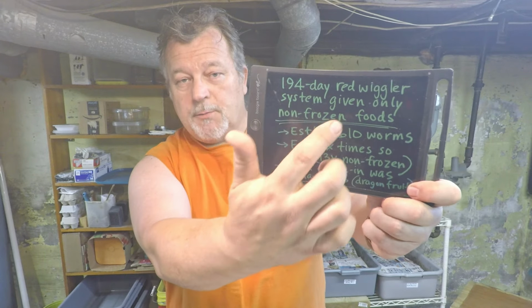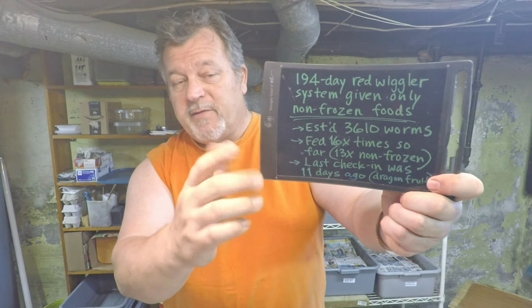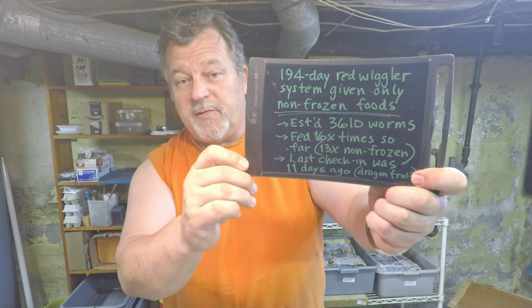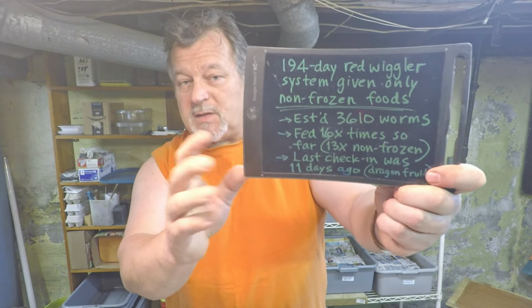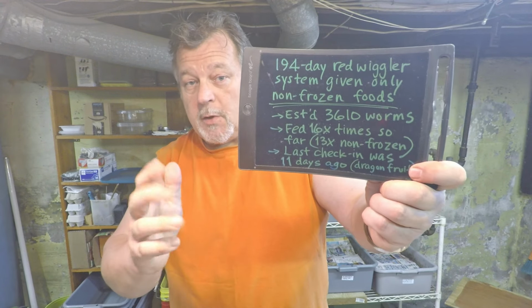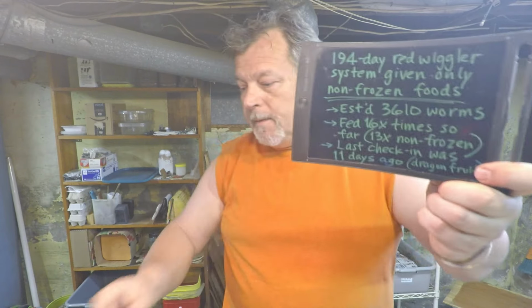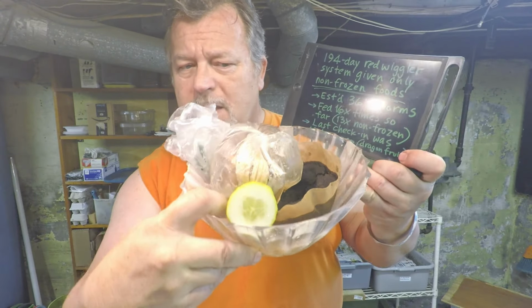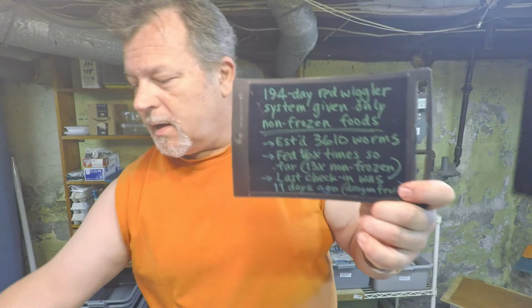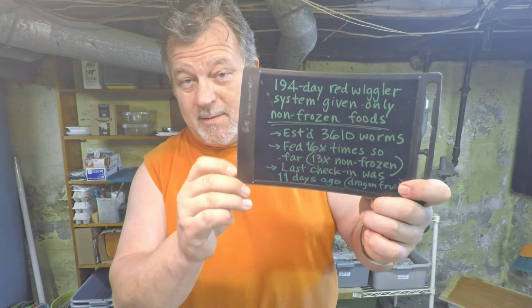But I think that the most important bits are the fact that this is the system where we've been not giving them any frozen foods. In fact, the last 13 out of 16 feedings have been stuff that's not been first frozen, which is really unusual because I freeze almost everything that the worms get fed. And today on the menu we've got some stuff, and somehow cucumber has been getting on the list a lot lately. I gotta maybe look into the cause of that.